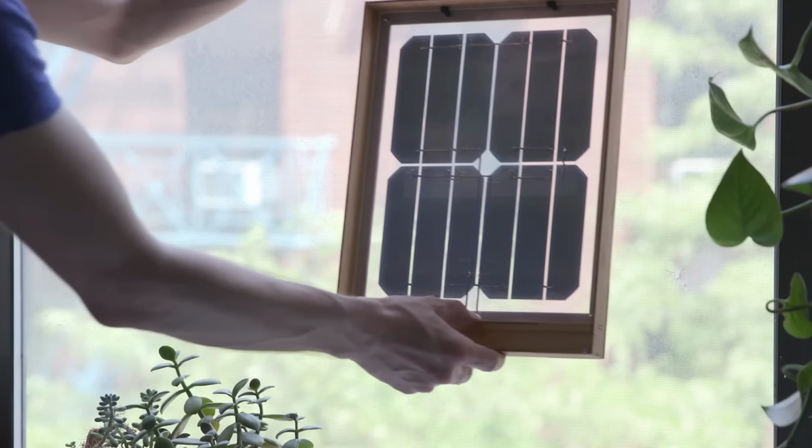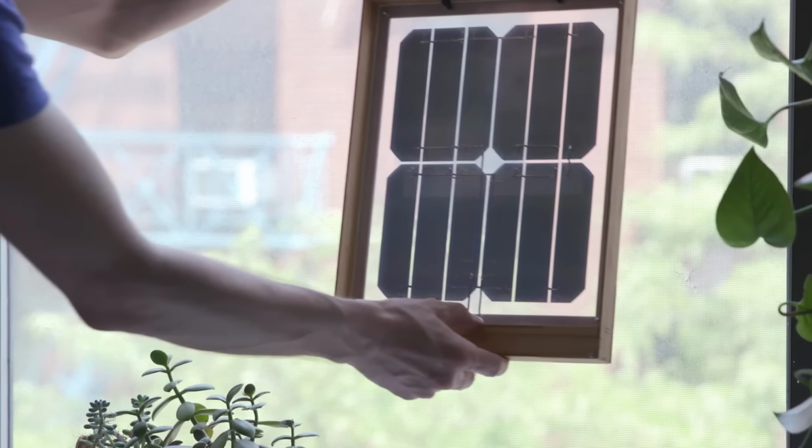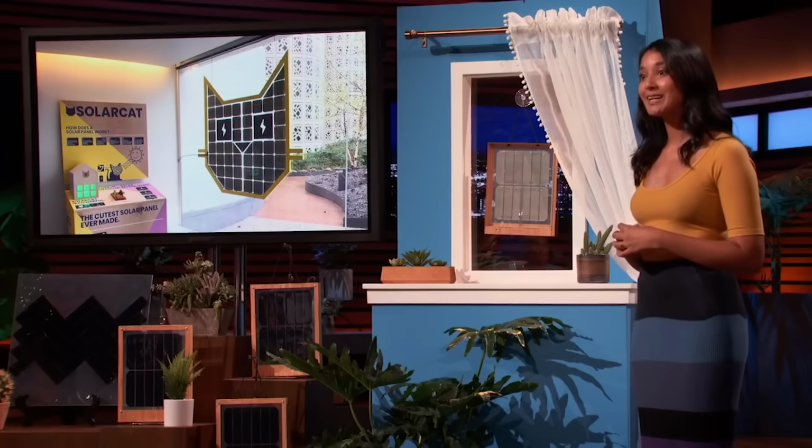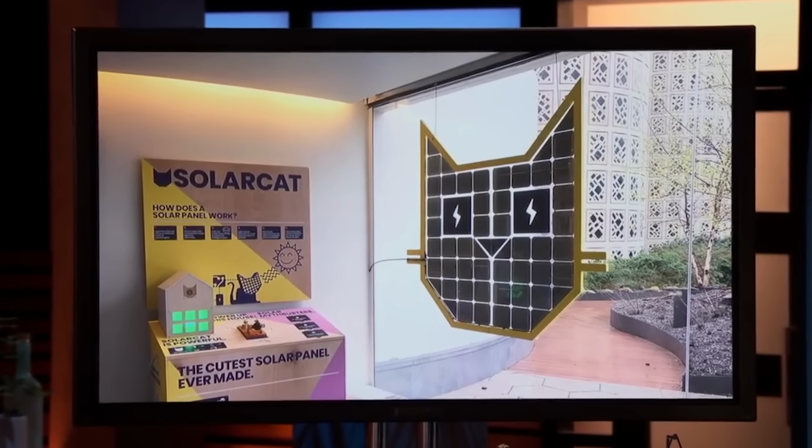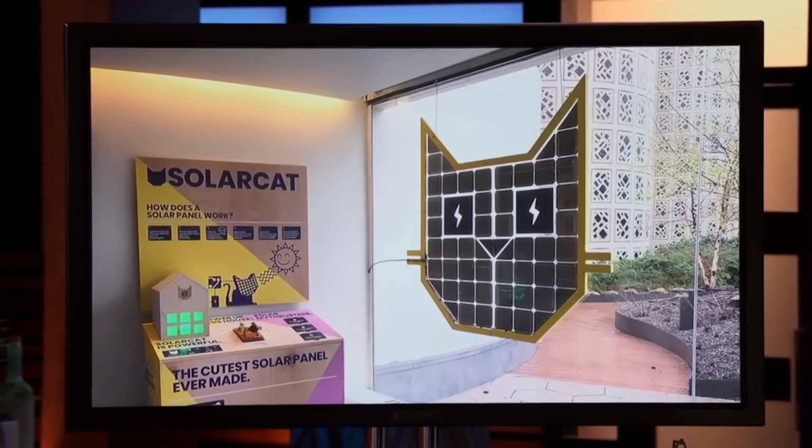The story of the creator of this window solar charger is really interesting. Crystal Prasad was disappointed with the lack of attractive, affordable solar panels, so she made one herself. Then she went on Shark Tank and landed $150,000 in investments from billionaire Mark Cuban.